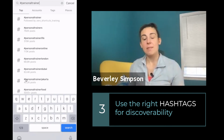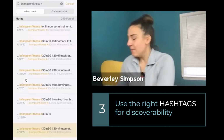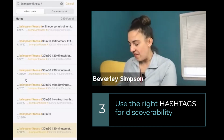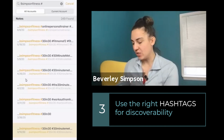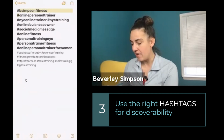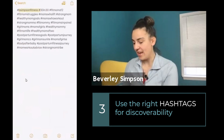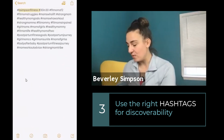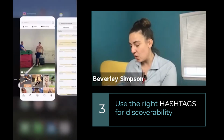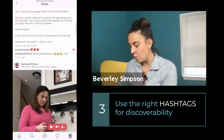You can use 30. But what I do is I create a note inside of my iPhone. In my notes, I will keep at least 5 sets of hashtags that are in the 20 amount range, and I will use them interchangeably. My specific hashtags for things that I'm known for will always be first, and then I will change up my hashtags. And I always leave a range. I'll leave about 5 to 10 spots left so that I can create or use hashtags that are specific to what my content is about.